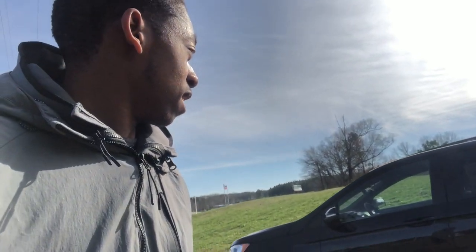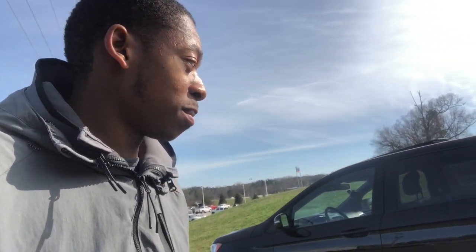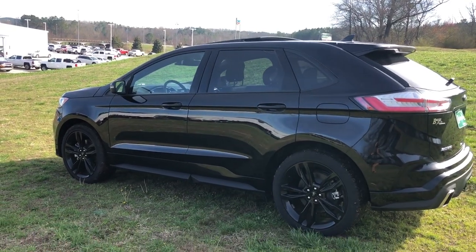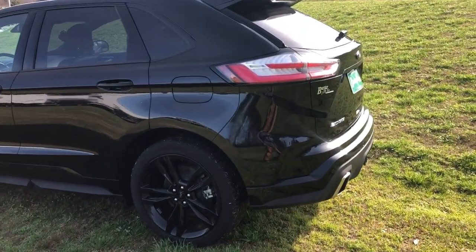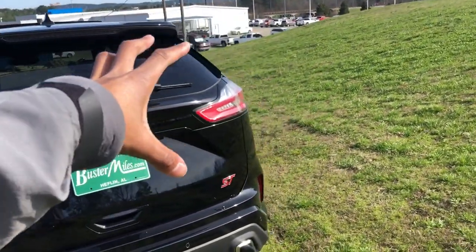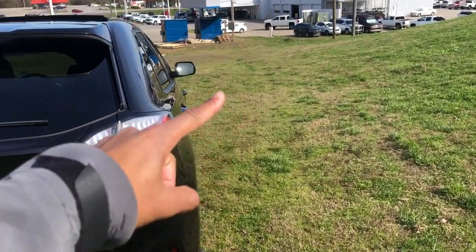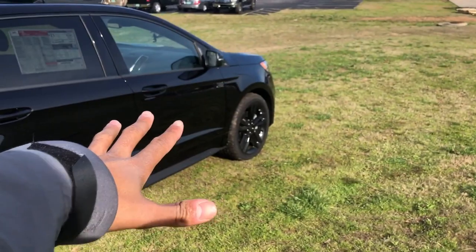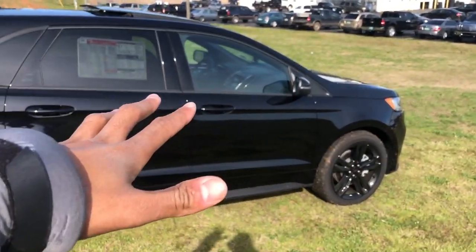It is in an aggressive black color. I'm talking about that's black on black right there. I mean, good Lord. The Ford Edge ST. Look, this is what you buy when you're torn between wanting an Escape and a Fusion, a sedan, a crossover, a performance car, and being able to haul your family around.